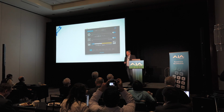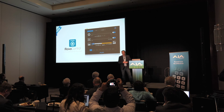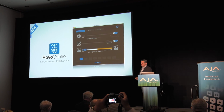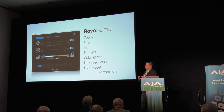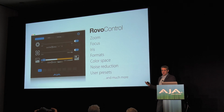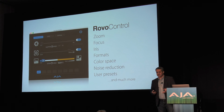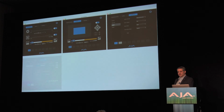A missing link in our customers' workflow was control. And we wrote a new application, that's our first piece of NAB news, which is called RoboControl. It's control software for the RoboCam camera. The camera actually has tons and tons of features and control options. And RoboControl controls them all, from zoom and all the optical stuff to resolution to noise reduction, all with user presets. Really nice piece of software. We've been working hard on it. Here's a look at different screens.